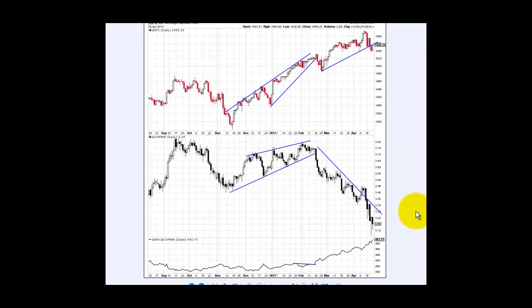Take a look at the SPX versus copper. Copper is leading this market lower. You can see here, no question about it. SPX versus the copper, as you can see, we have more strength in the SPX than we do in copper. So this is not a good sign here, guys. This is definitely not a good sign, and definitely not what you want to see if you're a bull.